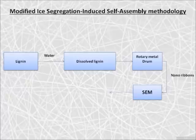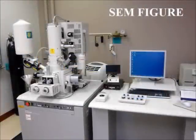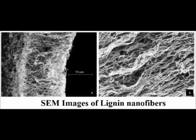To ensure quality, the resultant ribbons possessed a nanoscale polymeric morphology as determined by scanning electron microscopy. SEM images showed a fibrous structure with individual fibers having diameters of 100 nanometers or less and lengths typically greater than 10 micrometers.